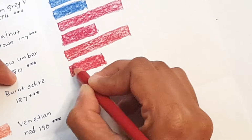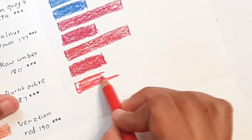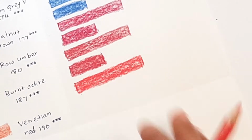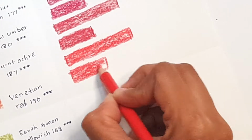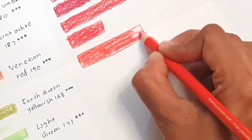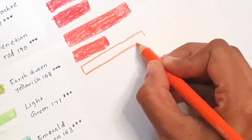The other great quality about the Polychromos is that because it is an oil-based pencil, they don't have a common problem called the wax bloom. So artwork done using wax-based pencils, wax-based mediums, tend to develop a smoky, misty substance on the surface of the painting over time. So they call it the wax bloom.